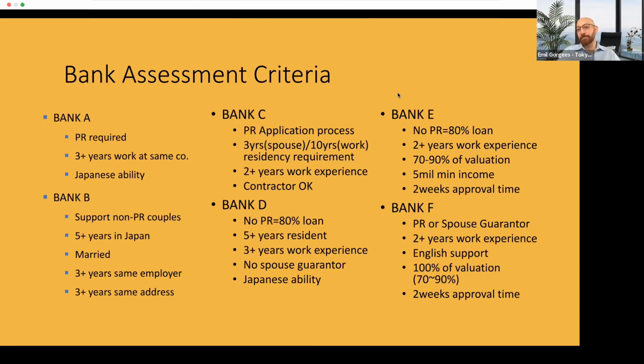Other banks will give you 80% financing if you don't have permanent residency. So this is really just to give you an idea that there's so many different banks with different criteria and different scenarios. One thing that I think we do very well is that we understand the different situations that foreigners often have in terms of their combination of these. And just from speaking with you when we do our 1 hour Zoom consultation, I'm able to ask you these relevant questions and say, well, I think in your case, Bank B or Bank E is going to be the most suitable.